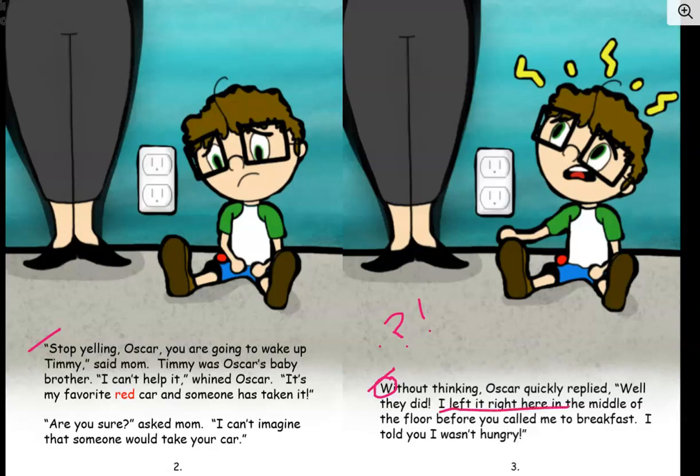I left it right here in the middle of the floor before you called me to breakfast. If you end it with an exclamation mark, then you're kind of yelling something, you're emphasizing it. I told you I wasn't hungry. So you say it with a lot of emphasis. If you end it with a question mark, you're asking a question that can be answered. Are you sure? You can answer that, yes or no. So you begin sentences with a capital letter, you end them with some type of punctuation, and sometimes the punctuation mark can tell you how to read the sentence.